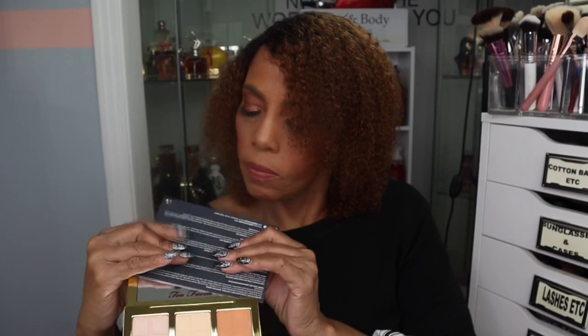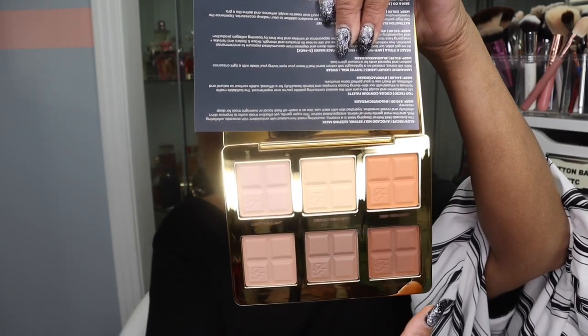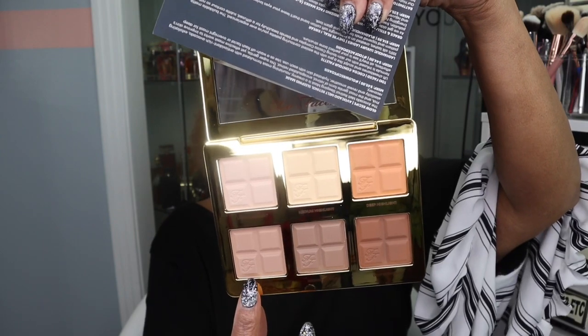Now it says contour and highlight. So the three on top across, those are highlighters, and these are the contour. And it goes from light highlight to deep highlight, and same thing for the contour, from light contour to deep contour. Okay? Love the packaging on this. This is gorgeous. Okay, and this retails for $44.